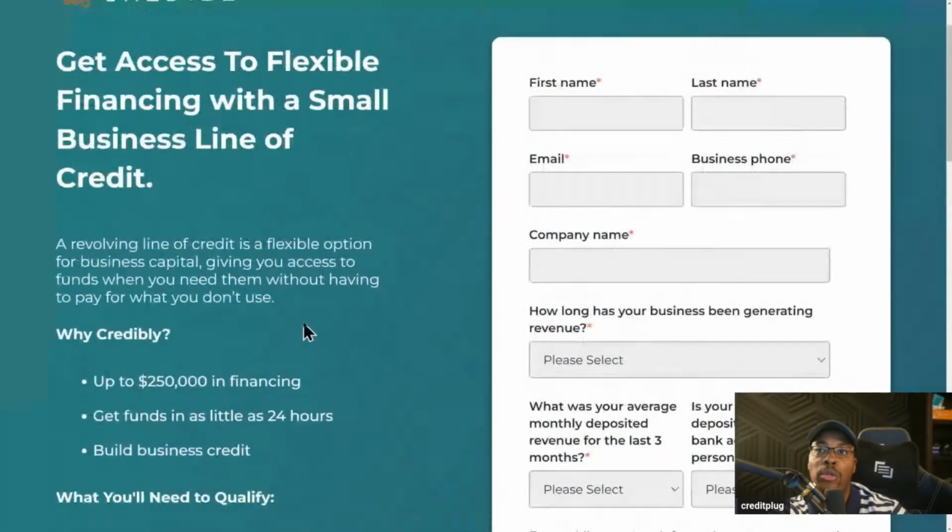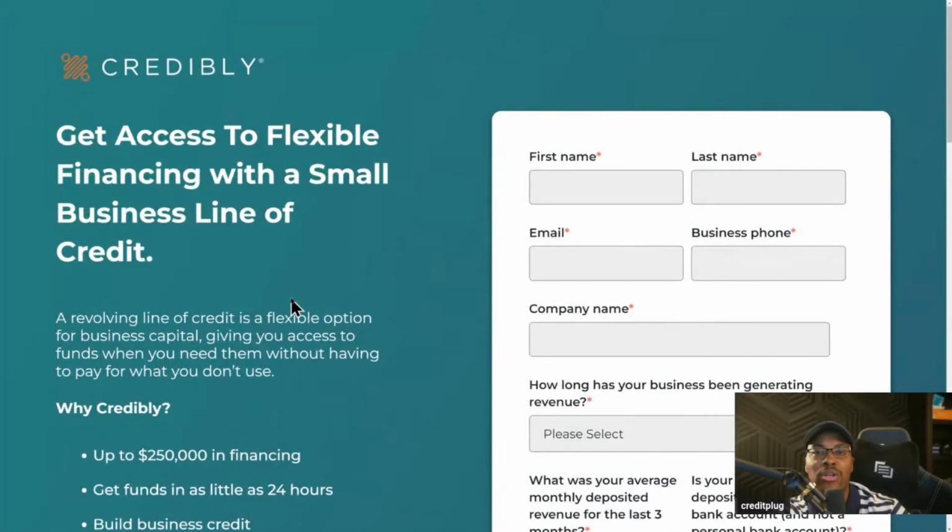So with Credibly, you don't need tax returns. You don't need P&Ls, nothing like that. This is going to be more or less cash flow based underwriting. So again, very flexible if you don't have the best credit or if you don't have your paperwork in order, but you do have some revenue flowing. As I mentioned, with any business funding, you want to have some type of favorable data point that the lender could actually work with, right?